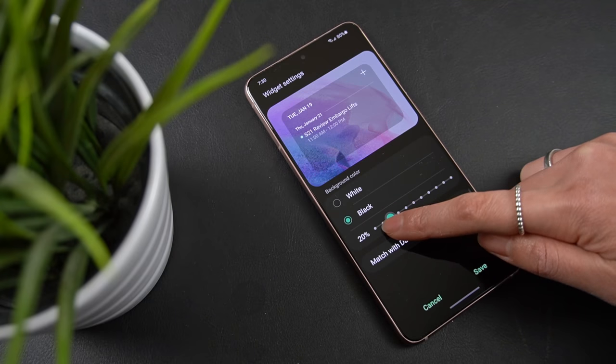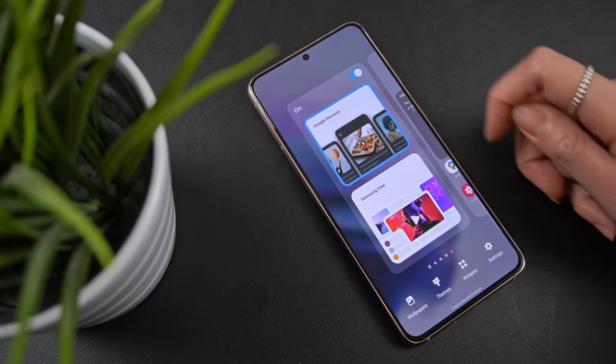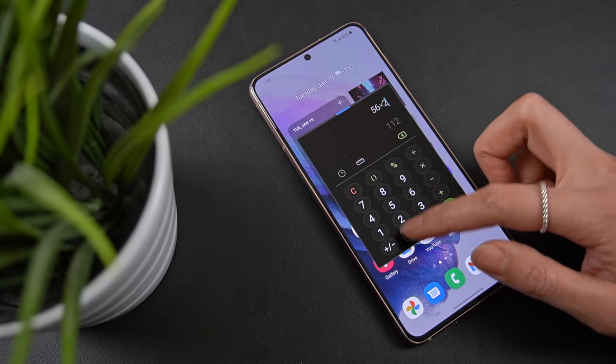The amount of options they give you to customize the device is really cool. For example, you can adjust the transparency of widgets and even use the Google Discover feed now. Split screen multitasking, pop-up windows, edge panels. The phone powers through everything I've wanted to throw at it.